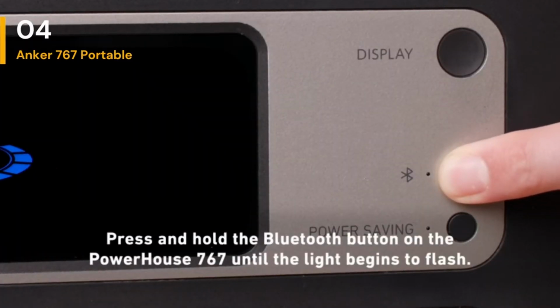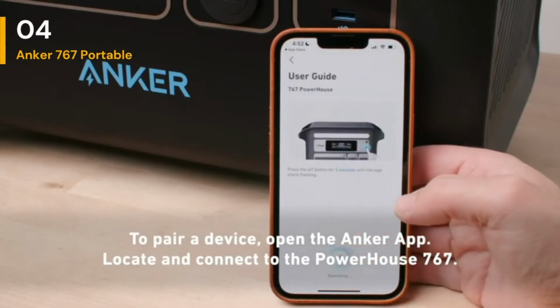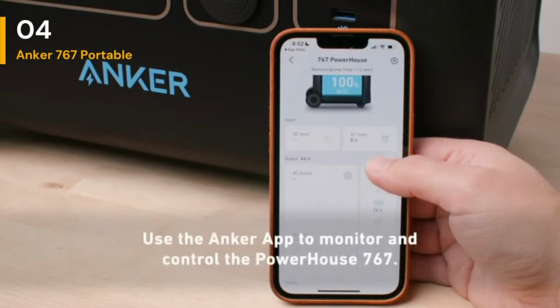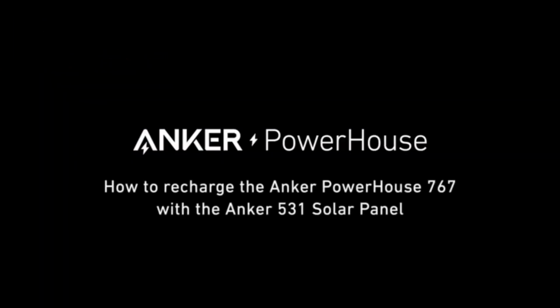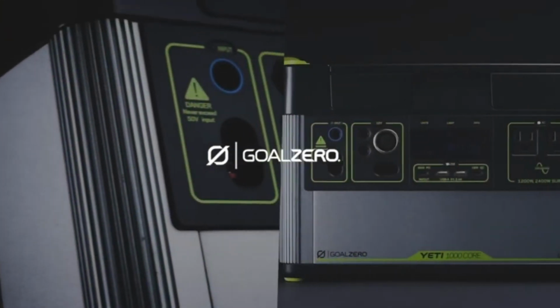Pros: Charges up to 80% in less than 2 hours. Solid output and storage capacity. Optional battery pack doubles capacity. LiFePO4 batteries survive more charge cycles than traditional models. Plenty of ports. Built-in handle and wheels for transport. Cons: Heavy for its capacity. No USB-C in for charging. Number 5. Goal Zero Yeti 1000 Core.